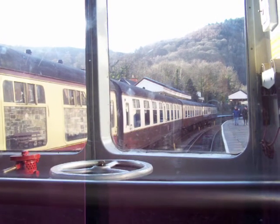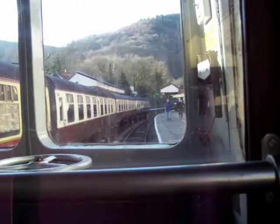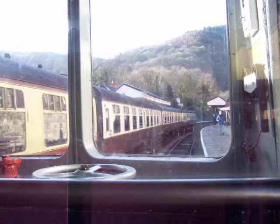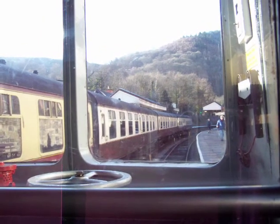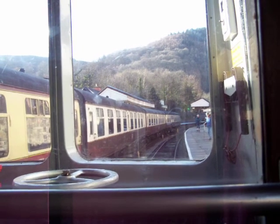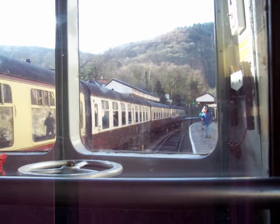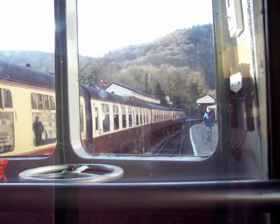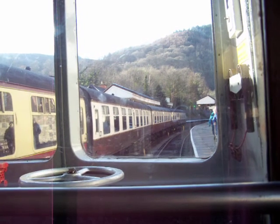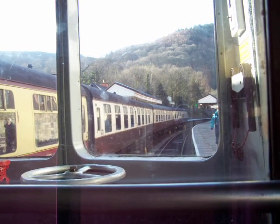Now we do have the signal to go. If you look ahead under the canopy, you'll see there's a little white sign that says off. That's actually a repeater, because there's a traditional signal just round the corner. But being just round the corner, you can't see it from here, so we have to rely on the repeater lamp. If it was a longer train, when the engine was actually round the corner, you could see it. So that's one of the disadvantages of the DMU, if you like.